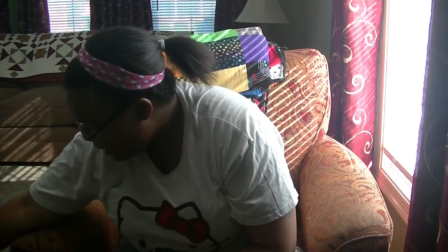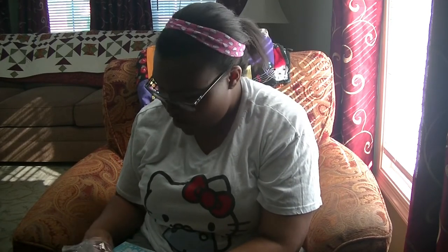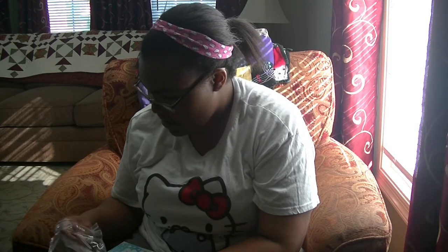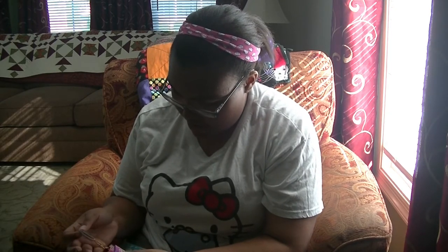Expanded. But there's that. And then, I love how their packing is now. Like, the smaller items they put together instead of it just being... That's pretty good.